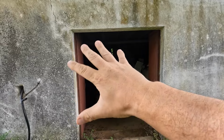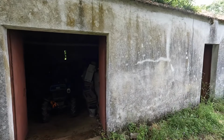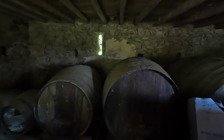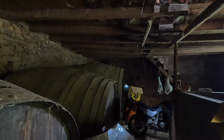Maybe put a big wooden door here with maybe some lovely glass in, and get permissions to put windows down here. And then it's quite dark in here, so I'm not sure if you'd see much. But at the moment it's where the wine barrels are stored, the tractor's stored, a lot of junk is stored. But you can see the beautiful sheer stone walls down here. It's about 7 meters wide, maybe even eight, and about 12 meters down here.